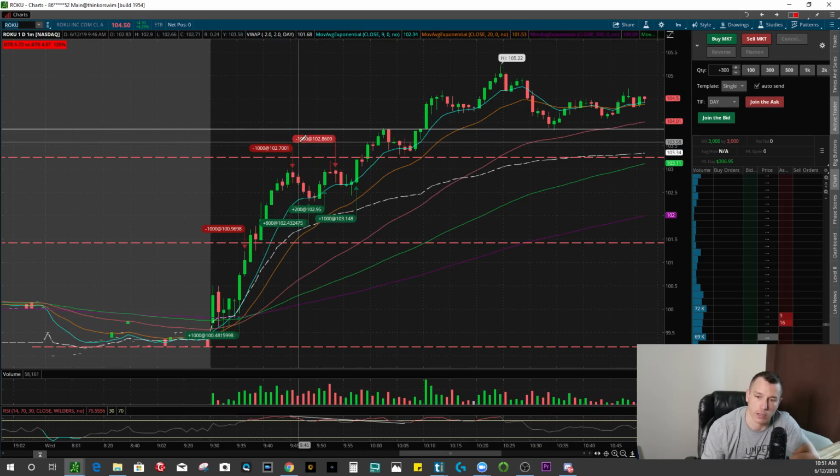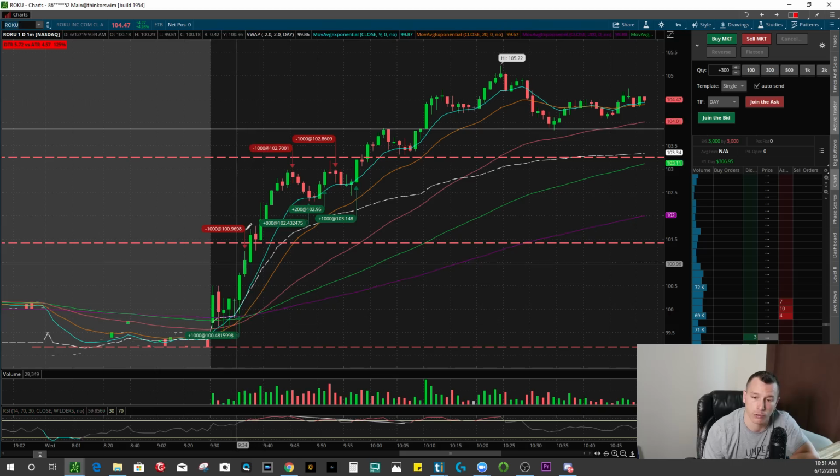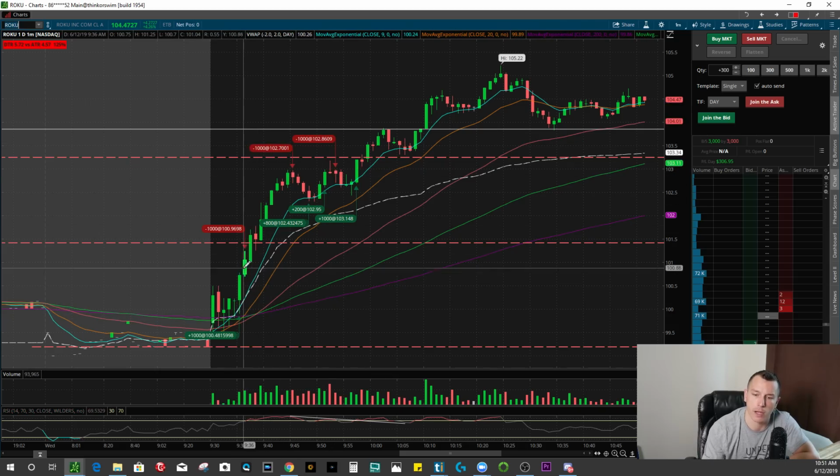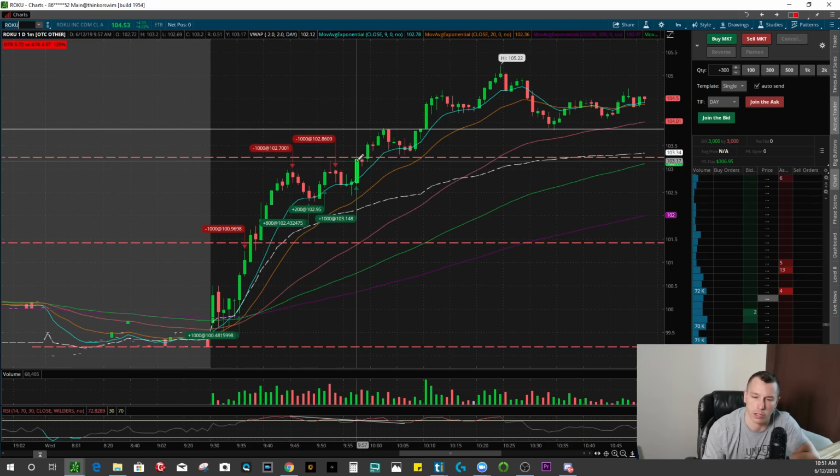Next trade, 1,000 shares short at 102.86. Take those 1,000 shares off at 103.14 for a loss. So first 2 trades on Roku green, third one was red. First trade I made about $460. Second one I made like $200. And then the third one I lost like $300 or close to that, right? So ended the day on Roku with $306 profit.